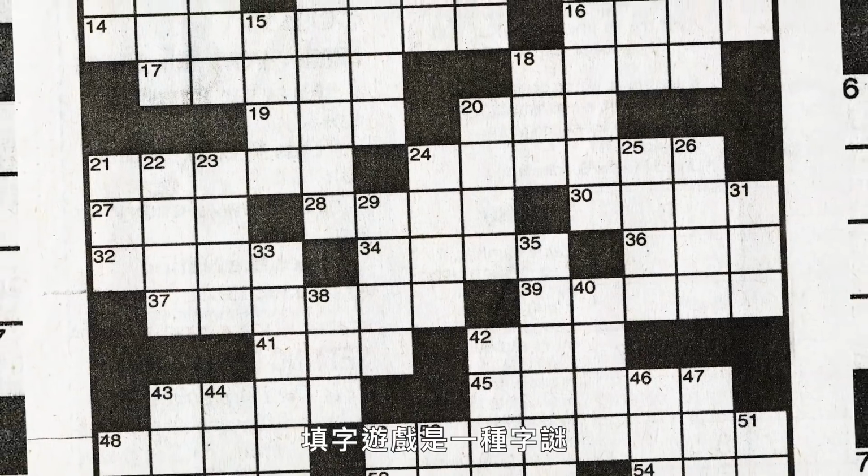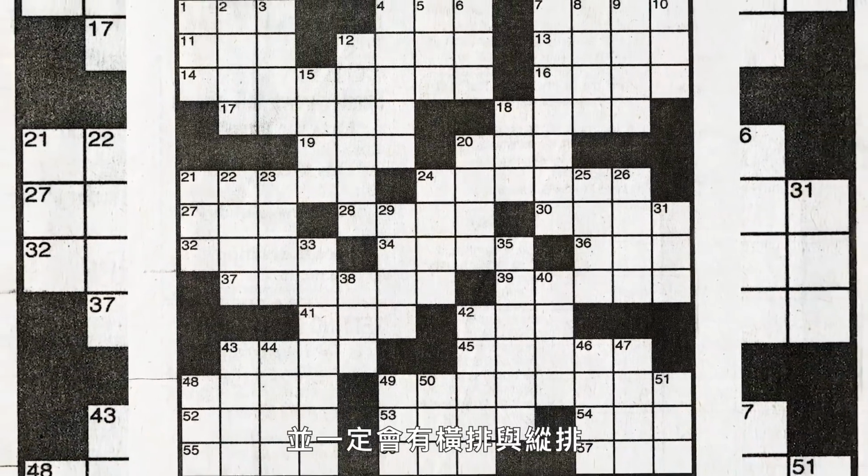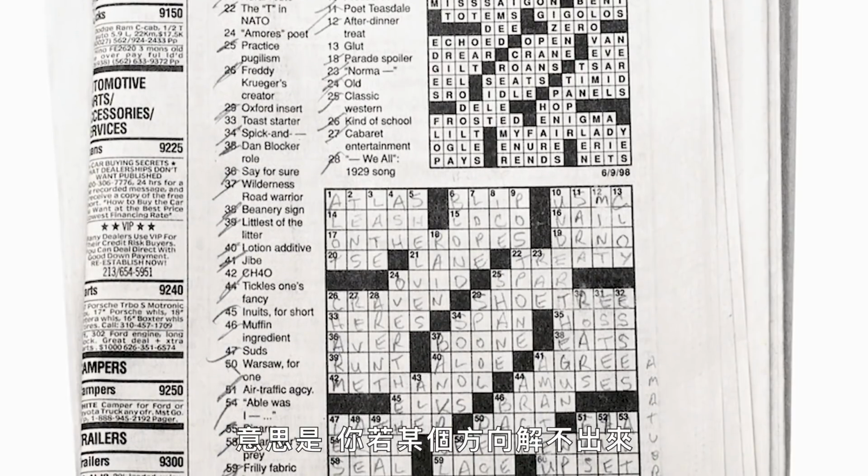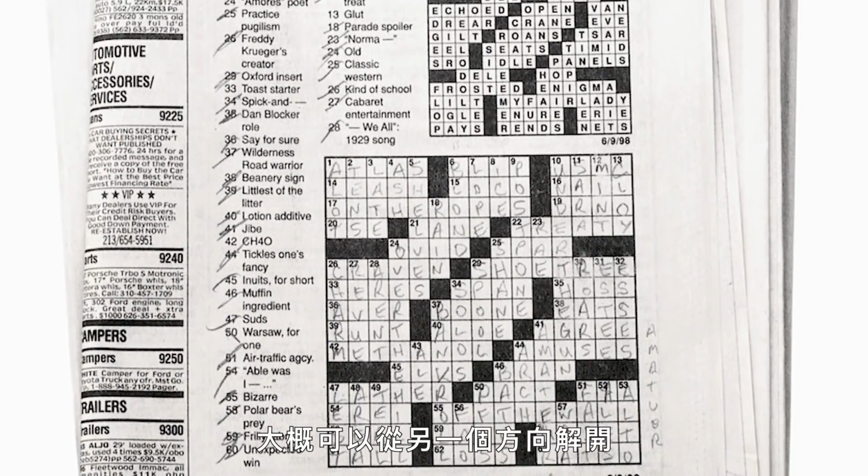A crossword puzzle is a type of word puzzle where there's always an across and down. Every letter is checked, meaning if you don't know one way, you could probably figure it out the other way. It was invented in 1913, over 100 years ago, by Arthur Wynne. It first appeared in the New York World.